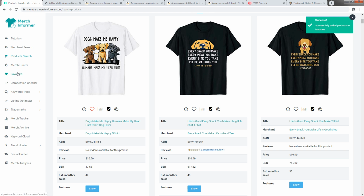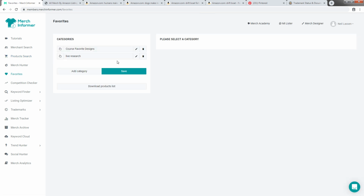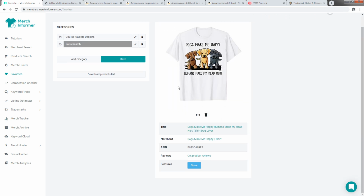saved. So in the future, after I'm done doing this, maybe an hour or so, I come back and I want to download those designs to a CSV file, maybe add some notes to it. I can come in here, click on this, I see, okay, this one's in here, and then I can download the product list, which will download all the details of that shirt, where I can then make notes and, you know, change things up, make sure I'm coming to the market with unique products.